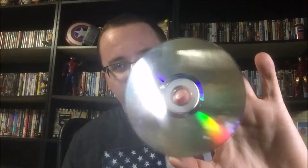The disc is in not very good shape. I don't know if that's just, well, you guys probably can't see it. There you go, kind of illuminates it a little. It is kind of scratched. It does have some fingerprints on there, so I might have to attempt to clean it.